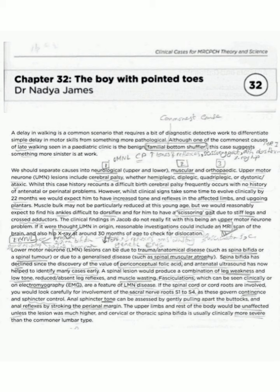The upper limbs and rest of the body would be unaffected unless the lesion was much higher, and cervical or thoracic spina bifida is usually clinically more severe than the commoner lumbar type. So we can divide delayed walking into upper motor neuron lesion and lower motor neuron lesion. Upper motor neuron includes cerebral palsy with all its classifications, and lower motor neuron includes spinal tumor and anatomical disease such as spina bifida.